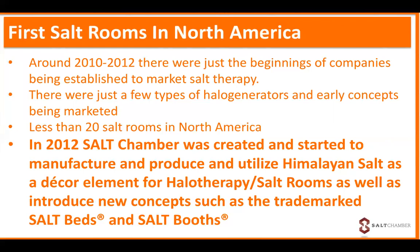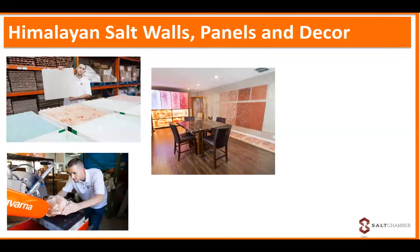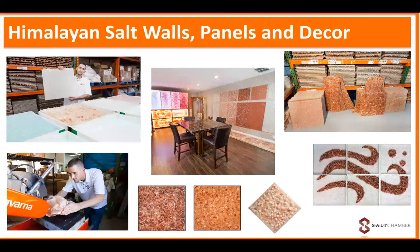And so that's where we started our business model, as we were designing salt rooms and introducing other new concepts like our salt beds and our salt booths. So we were the ones that really put the panels onto the market in the industry. Our Himalayan panels are molded from Himalayan salt in various grain, pebbles, and chunk sizes. And they could be backlit, they could be put on the walls, lots of possibilities, including even doing customized logo treatments utilizing the salt. This is what we referred to as our Himalayan panels.